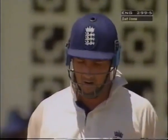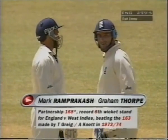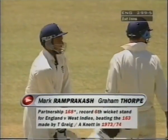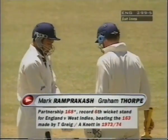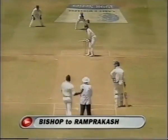So Thorpe now moves into the 90s off the leg, slipping that down for 4 off the last ball of the over. Partnership now is a record for England against the West Indies for this 6th wicket. Run rate just over 2.5 runs an over.